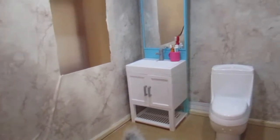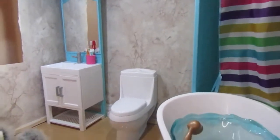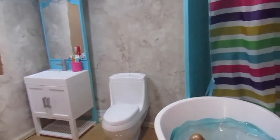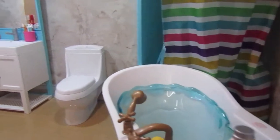Alright, the next room is the bathroom. The bathroom used to be upstairs, and we used to have two bedrooms. We moved it down because some of our floors were sinking. We did some tinkering with it today, and hopefully they're a little bit more stable. But we also have a lot of stuff in here, so I know why they're sinking.